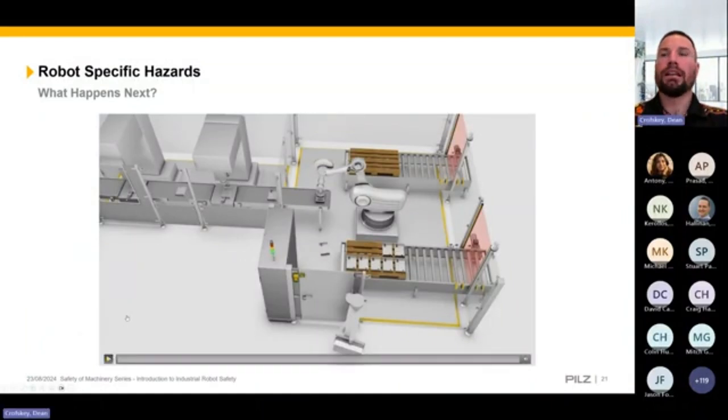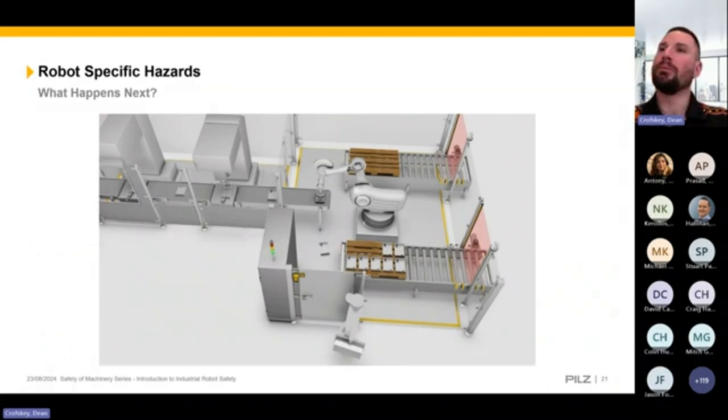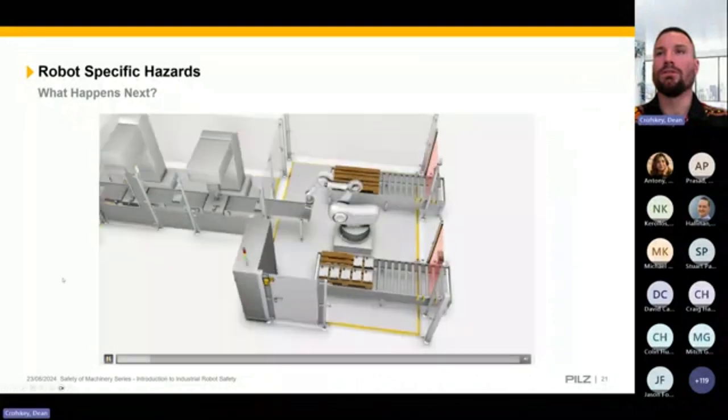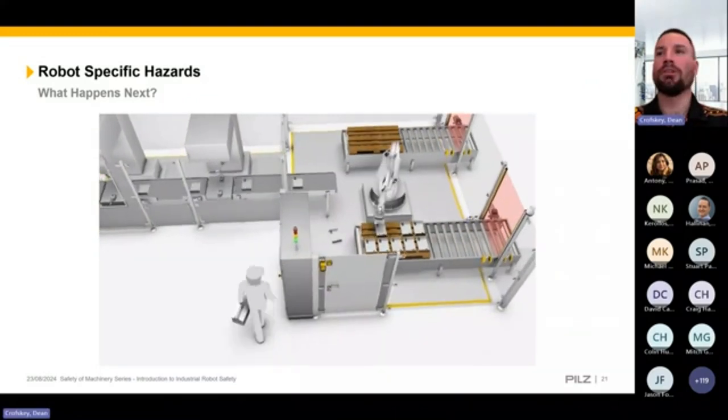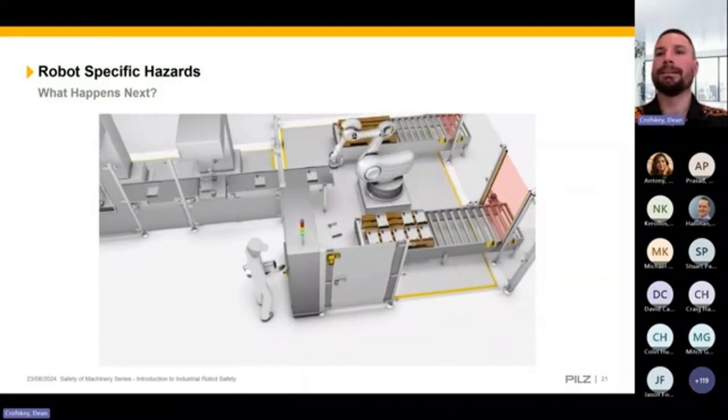Again, like I said, to me, the biggest risk that I see with robot applications is, we'll have a look at now, obviously our operator or maintenance person has walked to the robot cell. A bit of a palletizing application. We have safeguarding solutions in place. We have guarding, we have light curtains, we have an interlocked access door. And this person has stopped the robot for access.